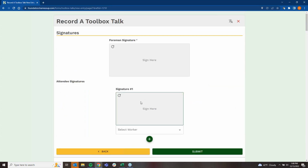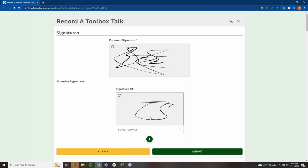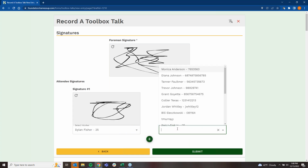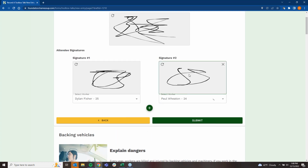Obviously, I go through the toolbox talk and discuss with the team, collect my signature, and then I collect the signature of the attendees on the talk. Really easy to add additional employees or attendees. I'll pick a couple of these folks here. And rather than trying to figure out what this scribble might say, this is tied to the employee record. So that way, for reference and for record keeping going back, if we need to see who was on the toolbox talk, you avoid that big step of trying to decipher what some of this may be.